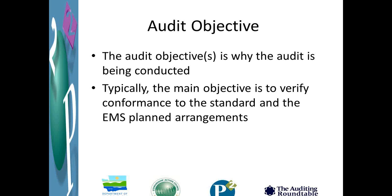If your EMS is more based on, as some are within the federal sector or the state of Washington, a bit of a broader 14001-like approach, then your objective is to verify that the facility is following that approach and is reasonably consistent with that stated EMS approach.